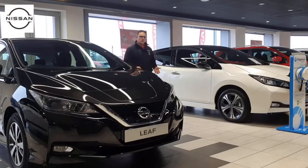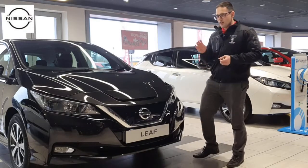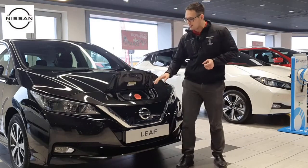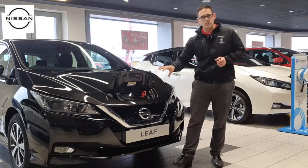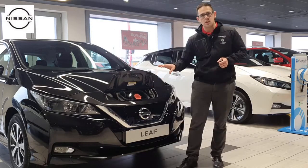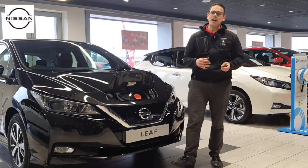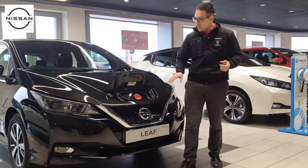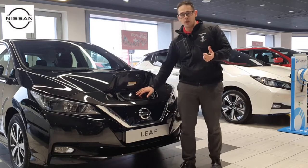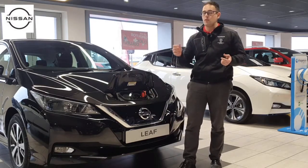Now, more importantly, we also need to talk about charging the Leaf, and you do get two charge points. You get the standard home charger and 6.6 kilowatt charger, and you also get the rapid 50 kilowatt CHAdeMO charger. So the CHAdeMO will charge in roughly around an hour, 50 minutes to an hour, and dependent on your home charger, it can vary from 4 hours right the way up until 16 with the 3-pin plug.